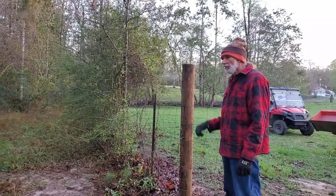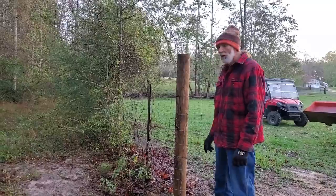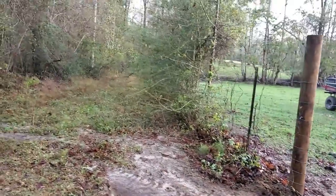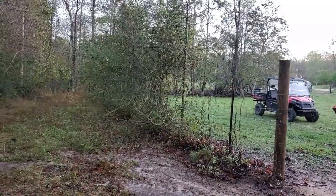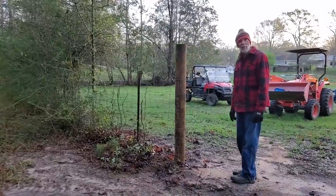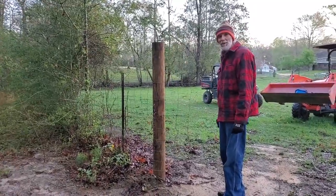We move the cows to the front field. We're going to try to get this jungle down through here taken out, and we're going to try to get us a nice new fence put in here. And hopefully from this point forward, take a little bit better care of it. So, time to get busy.